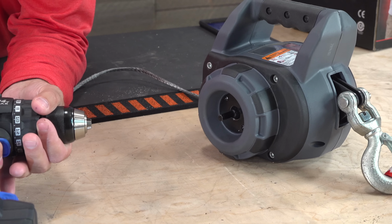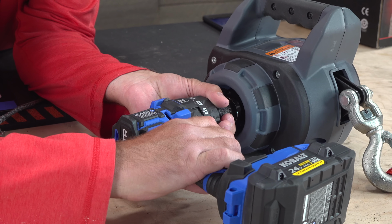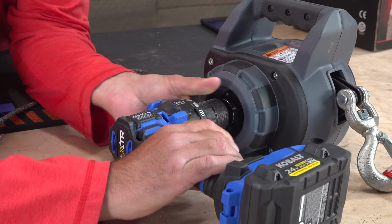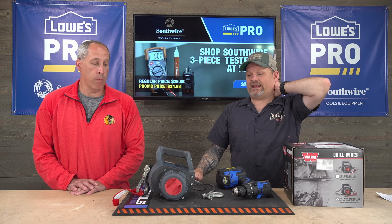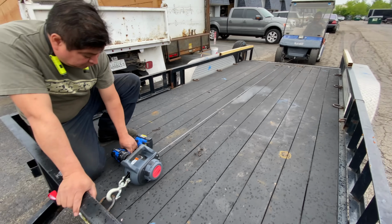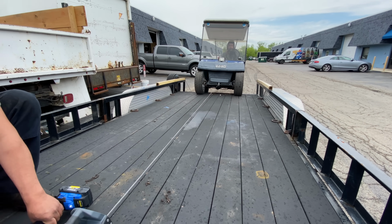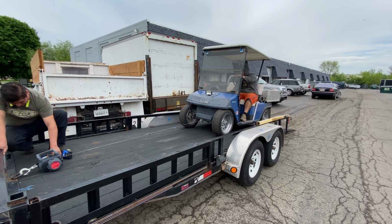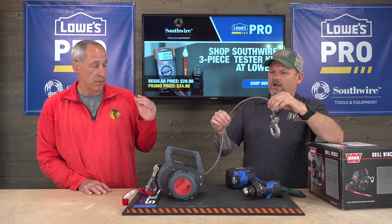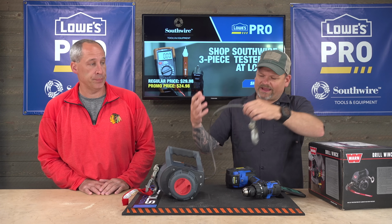We pulled a golf cart up a trailer. It was a battery-powered golf cart. I don't know what something like that would weigh, but I know it's over 500 pounds. We had a guy sitting on it that was 200 pounds. So you're looking at probably that golf cart's capacity, if not more than capacity. Now, granted, it did have wheels, but we were going uphill on an incline, pulling it up the trailer. Pretty cool, huh? So it's what, 40 feet long? 40 feet long, 5/16 diameter? That's relatively thin for the weight capacity that it does.